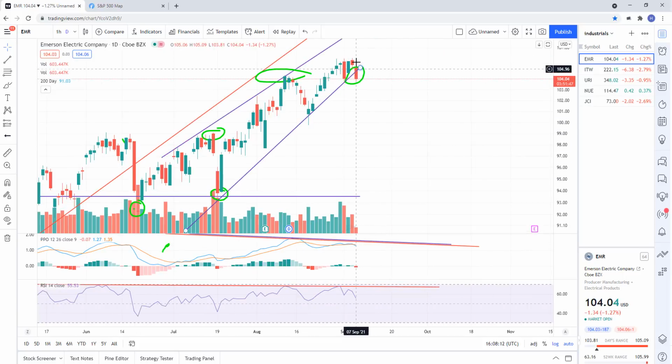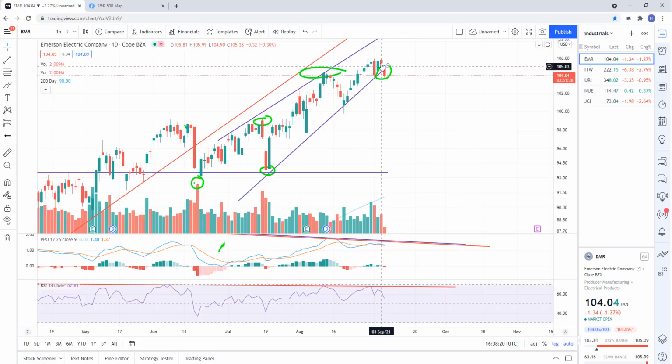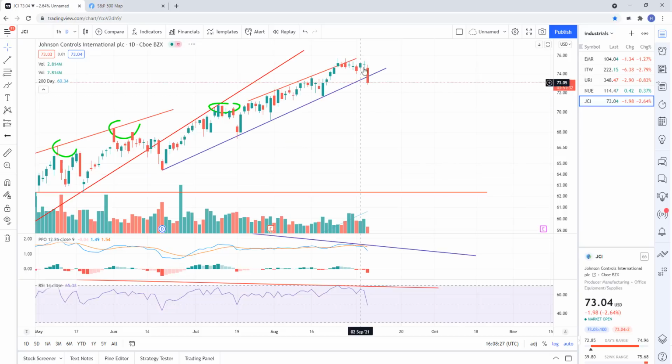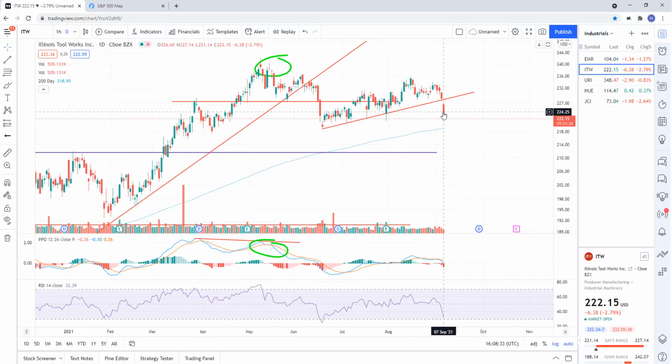If you take the sell signal here and short it here, it's obviously a lot better risk reward ratio. Nothing's guaranteed to play out, and we do need to see this daily close breaking this. But again, on this JCI, we'll see if the buyers can hold. ITW, that one pretty much looks like it's definitely gone. They're not likely going to be able to recover that.